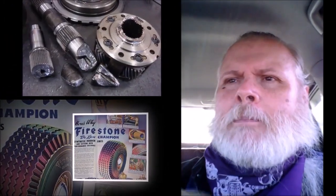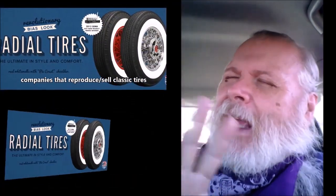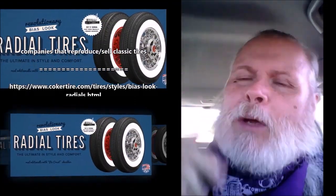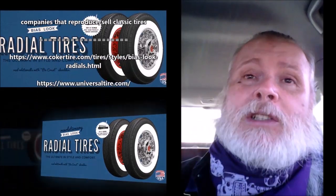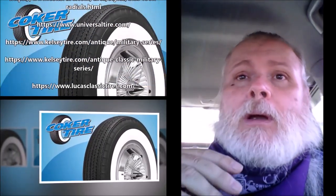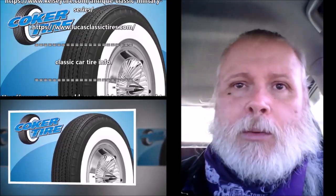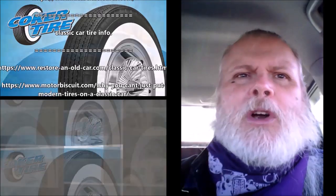But yeah, I'm glad to see that some companies, Cooper and a couple of the other ones, and I can't think of the name, are starting to reproduce some of the bias ply tires for cars, for the period correctness of your hot rods or the muscle cars and everything. So they're starting to redo those.